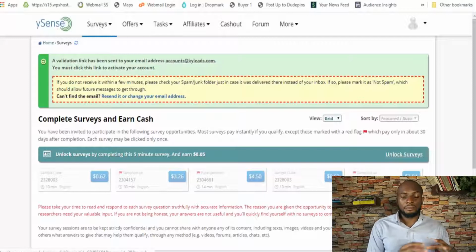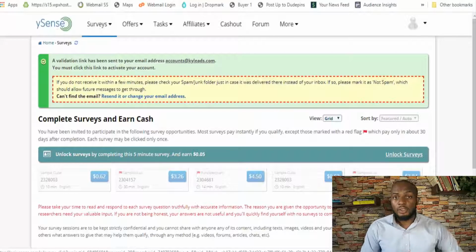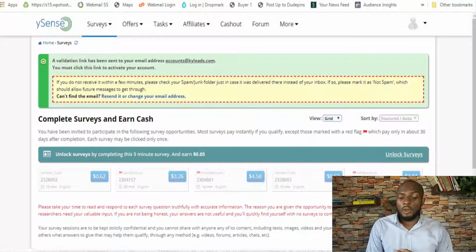And then before you can actually take any surveys, you have to unlock surveys. You'll earn $5. And so once you click this unlock surveys, it'll take you through a series of questions. They're asking you your age, your income, your marital status, your household status, like do you have kids, how old are your kids, and things of that nature, so that they can match you with the right surveys. So once you go through this process and you're matched, and they have a profile of you, then you can access all these surveys here.